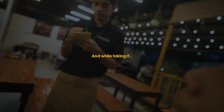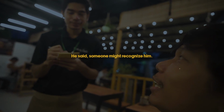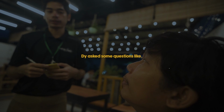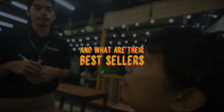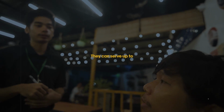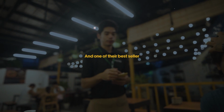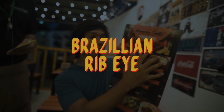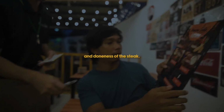And while taking it, Dee asked him if we could interview him. He said someone might recognize him. Dee asked some questions like how many Cansi do they serve daily and what are their best sellers. They can serve up to 30 to 40 servings per day. And one of their best sellers is the Brazilian rib eye. You can choose different side dishes and doneness of the steak.